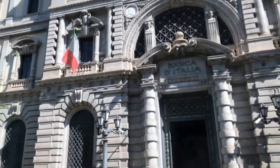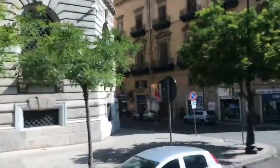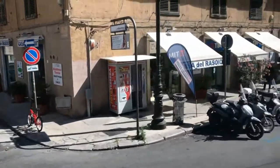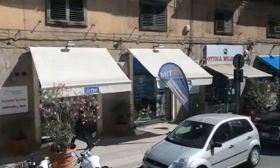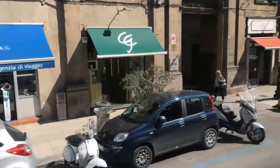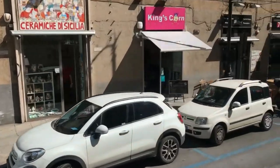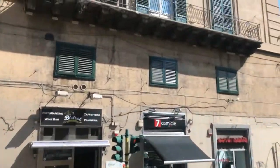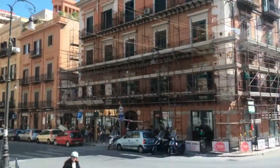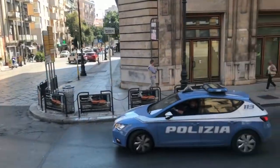The Roma Street was opened at the end of the 1800s and the first part of the 1900s. You will see some lovely buildings, starting with the one in front of us. We have the beginning of a whole row of buildings in the Liberty style, the Art Nouveau style. There it is on the left, and then the second and the third, and go straight on.